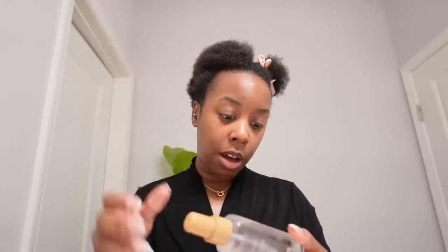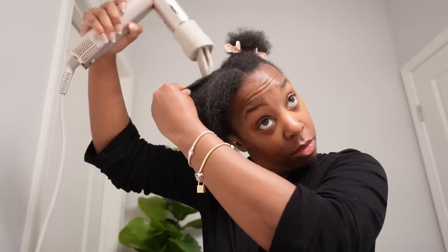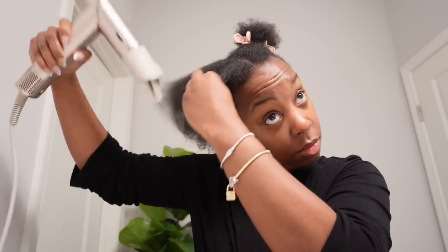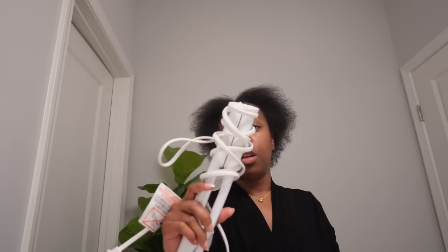I'm gonna use this Pattern heat protectant to put in the hair. I'm gonna use my T3, the best hair straightener ever.